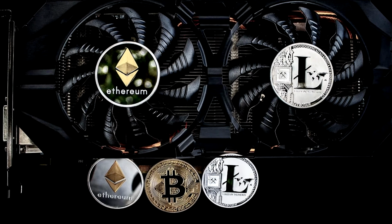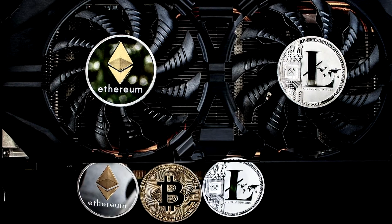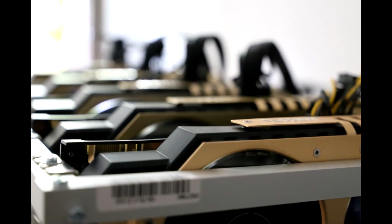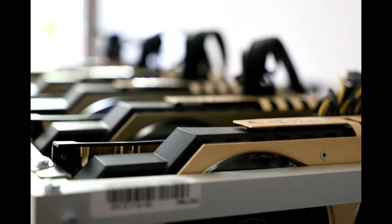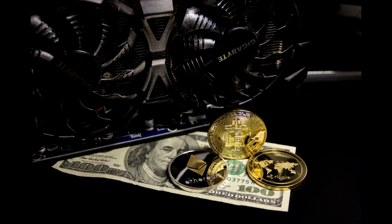Also, if you're running only a couple of GPUs, it might be a good idea to get a micro ATX motherboard because these are less expensive and you're only going to be running 3 to 4 GPUs anyway, so this could be a good option for you. But if you're running a bunch of GPUs, more than 7, then definitely get an ATX motherboard.